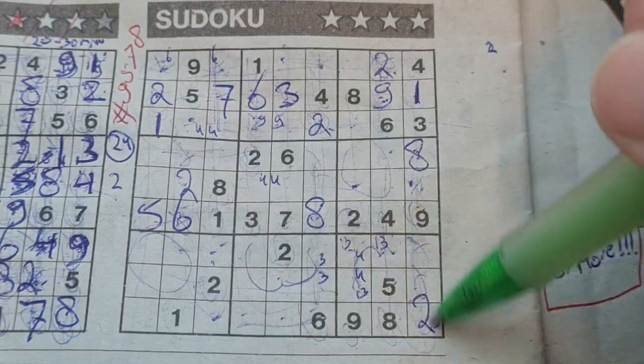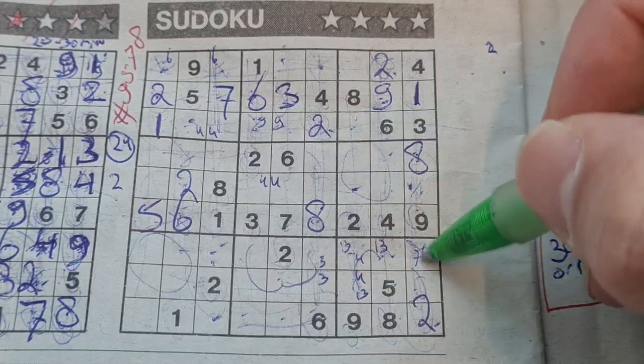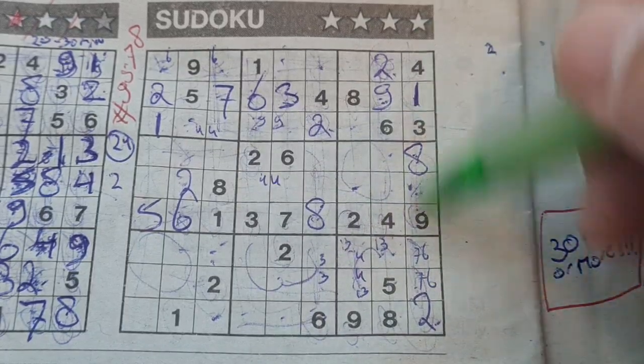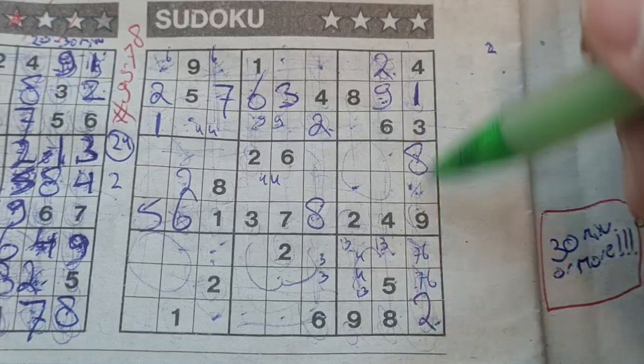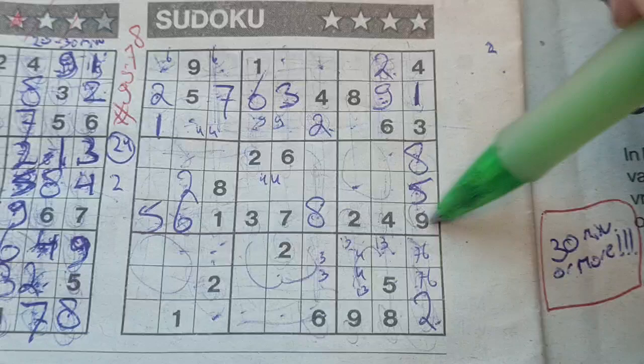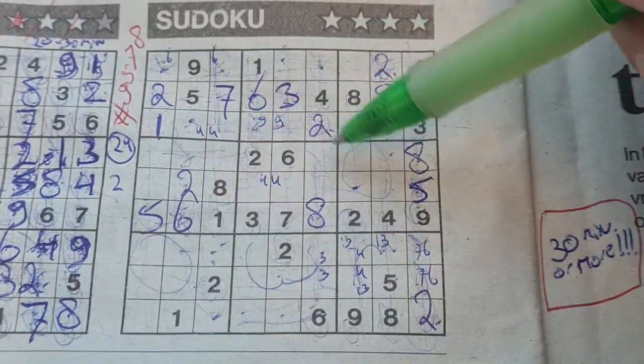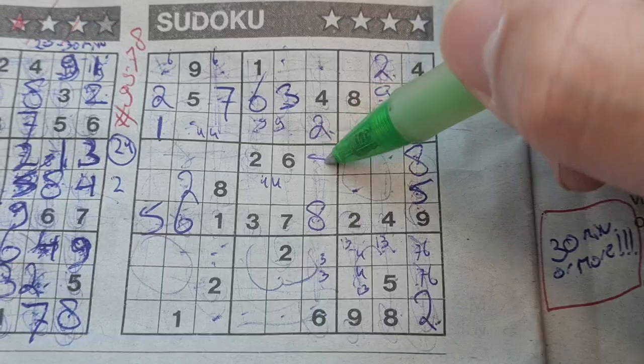We have 1, 2, 3, 4, 5. 6 is missing, 7 is missing, 7 and 6. So one digit left in the last column. The 5 is missing here. 5 in this row, 5 in the middle row, so in the row above, the only place left for the 5 should be there.